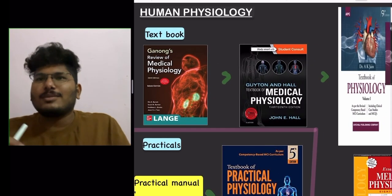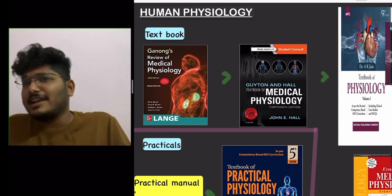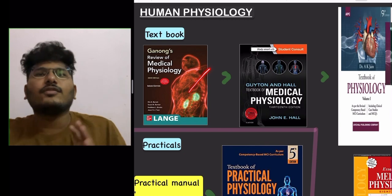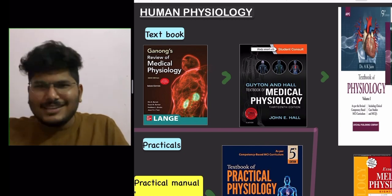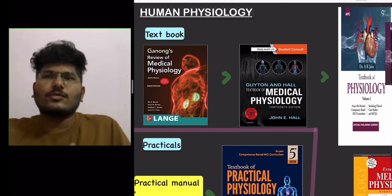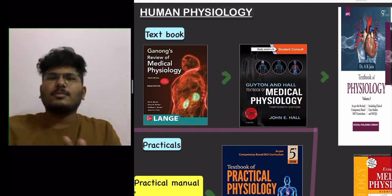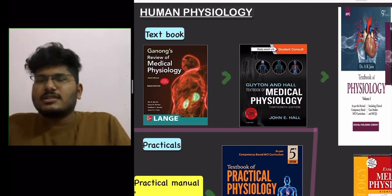The next subject is human physiology. Human physiology is the science which deals with the functions of the human body. The gold standard book is Ganong's Review of Medical Physiology, but this book is not much preferred by most of the students as far as I know. Guyton and Hall's Medical Physiology is also a relatively gold standard book, and it is preferred by most of the students.